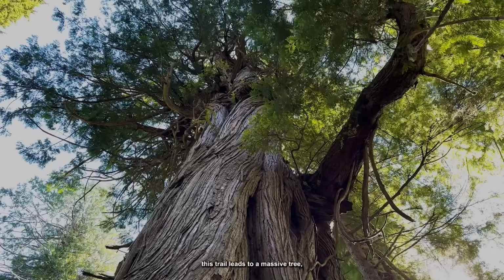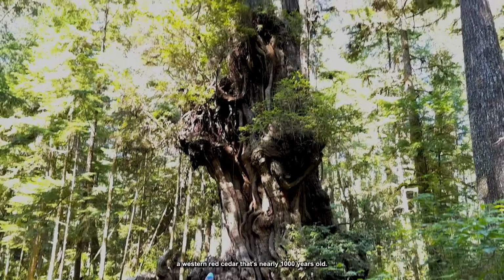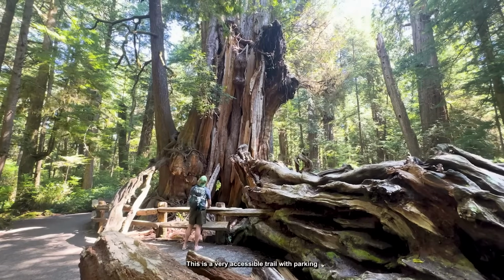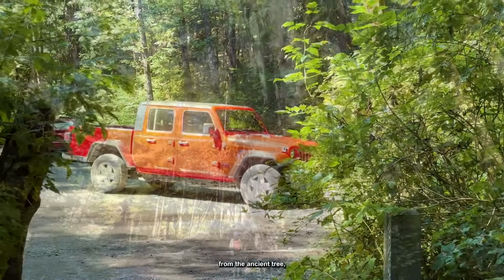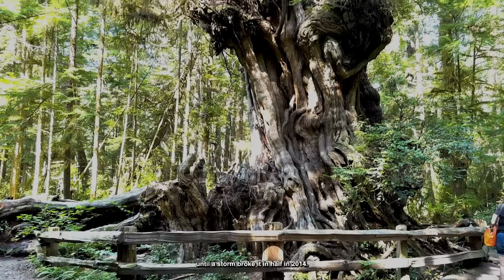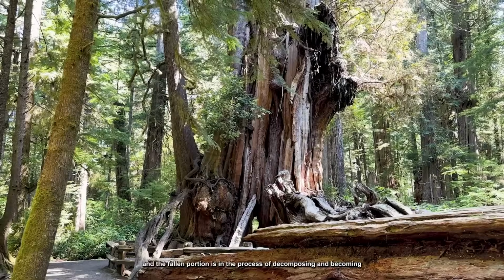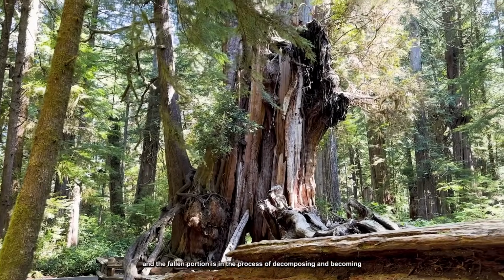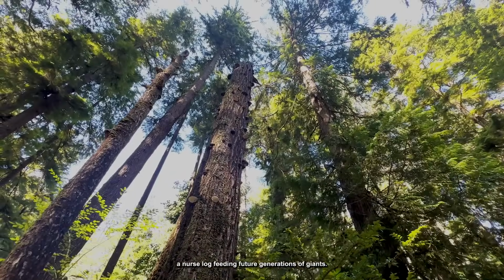As you can guess, this trail leads to a massive tree, a western red cedar that's nearly 1,000 years old. This is a very accessible trail with parking just over 100 feet from the ancient tree, which was once the third largest of its species, until a storm broke it in half in 2014. Its standing section is still immense, and the fallen portion is in the process of decomposing and becoming a nurse log, feeding future generations of giants.